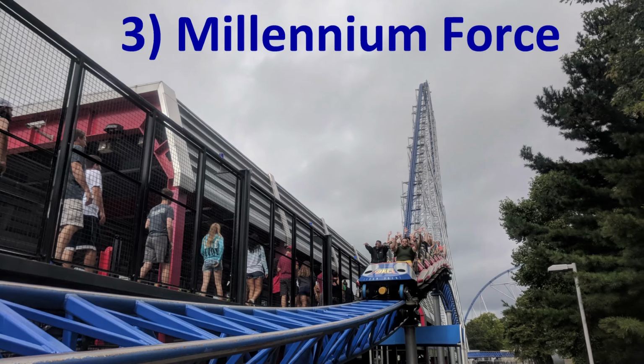Number 3. Millennium Force at Cedar Point. The original Giga Coaster is still an absolute delight. The coaster has to be experienced in the front row. The sense of speed up there is breathtaking. Mix in an incredible first drop, a powerful overbank, and some underrated airtime hills, and you have a real winner.